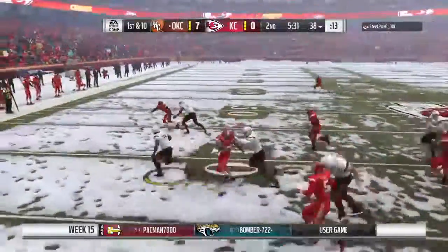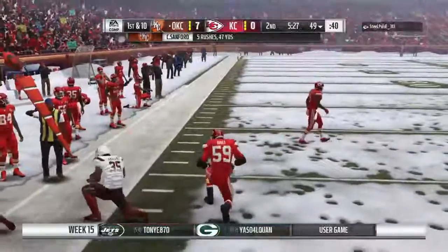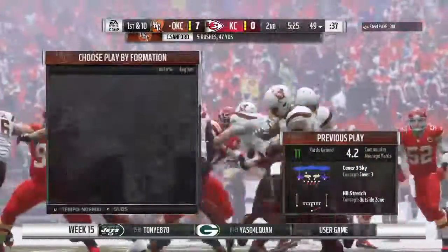Running game working. They'll stick with it on first down. And getting this just shy of midfield, they'll spot it at the 49.